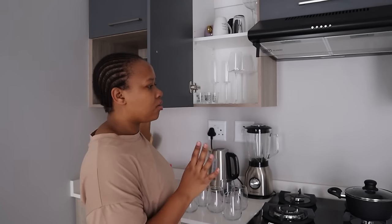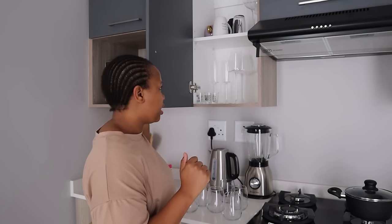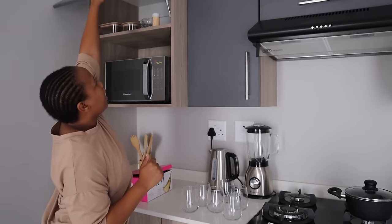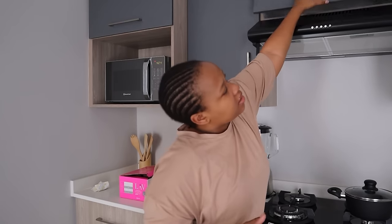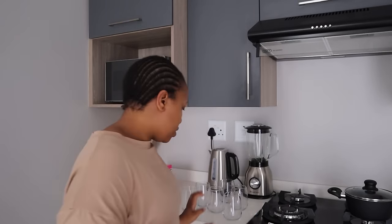I'm still trying to figure out where things are actually going to stay. You know, because there's more space up here that I'm not using at the moment. Even up here, there's nothing. Okay, there's one container, but yeah. Also when I start buying groceries and stuff, that's when I'll know properly and all of that.